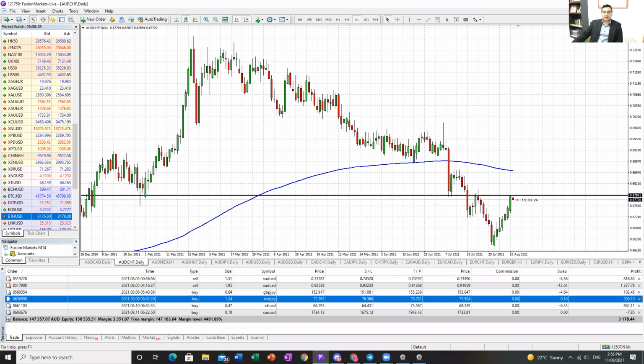So if we look at where price currently is, we're at the support through there. Price comes down, comes up, comes down, comes up, comes down. We're looking for that to continue to the downside.